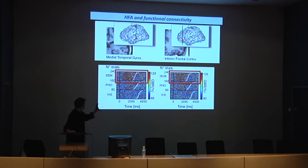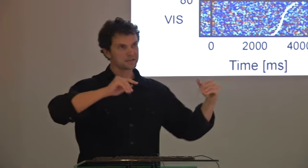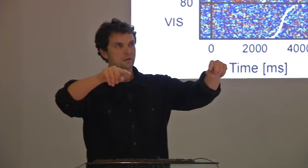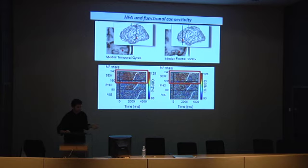So that's a good place to look if you want to study interaction, because we get a sustained activity in two brain regions during the entire reading process. Reading is really something that would need communication within the human brain, right? There is no way the middle temporal gyrus is reading just alone.